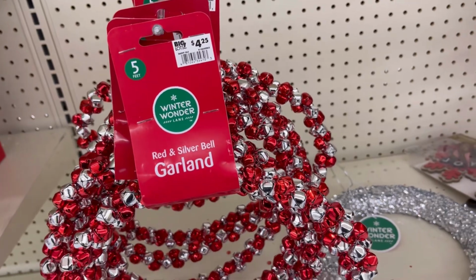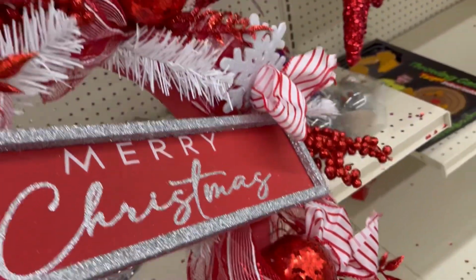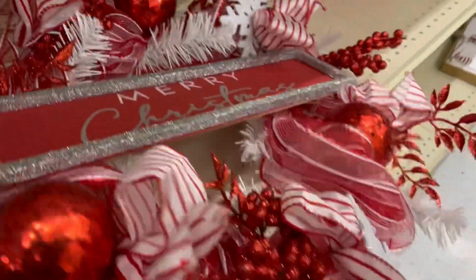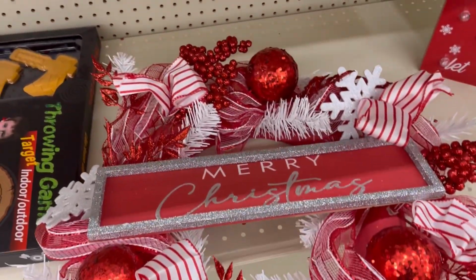Then they'll have 50% off. When it's like one box left, they're going to put everything in one box. Oh, grab it. I started to get this. Reef, it's so cute.